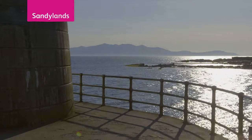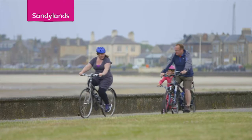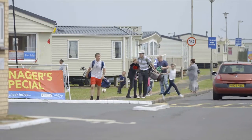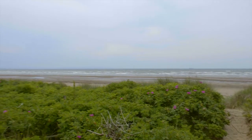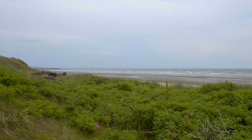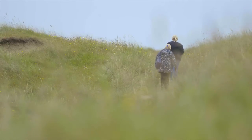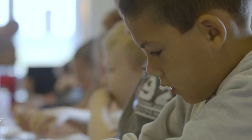Situated on the beautiful Ayrshire coastline, close to the seaside town of Saltcoats, and just 40 minutes from central Glasgow, there's a relaxed but full of fun feeling to our park. We enjoy direct access to the beach, and we're in an area ideally located for family-friendly activities. In addition to the wonderful local attractions, we have some fantastic facilities in the park.